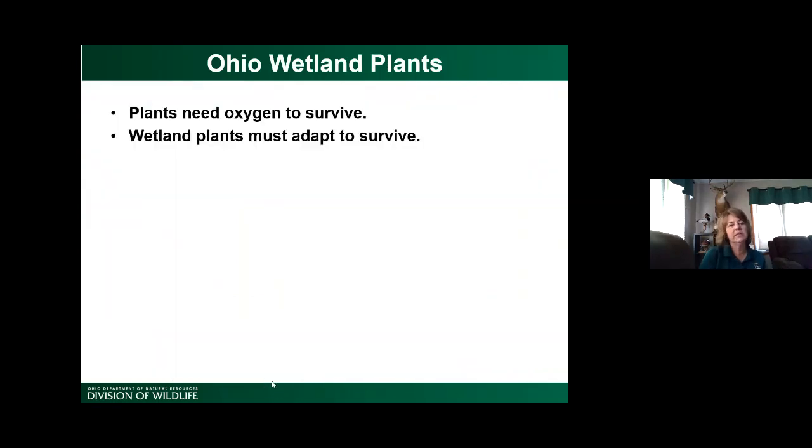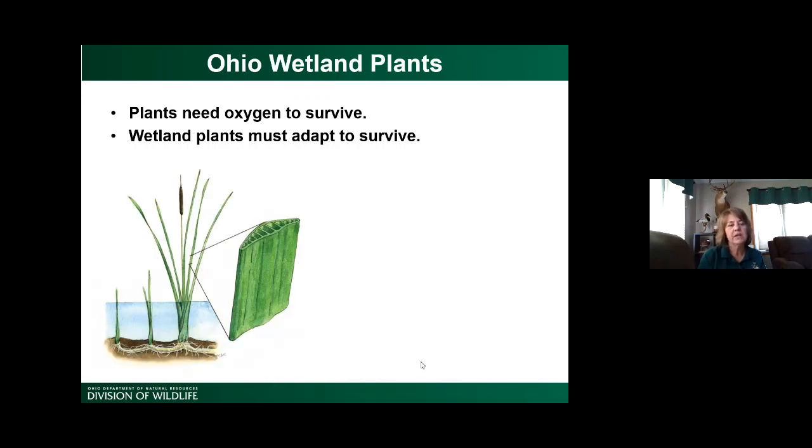So how do these wetland plants adapt to this environment? Many times when we talk about plants or we learn about plants, we know that they take in carbon dioxide and they change it through photosynthesis to oxygen. And that's really important for us and for the environment as well. But all plants also need oxygen to survive. And normal plants get this through their roots in little air pockets within the soil that they're living. Wetland plants don't have that ability to get oxygen through the roots because most of the time they're in water or they're in very wet soil that doesn't have a lot of oxygen.